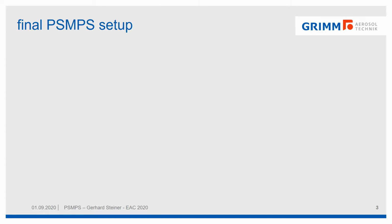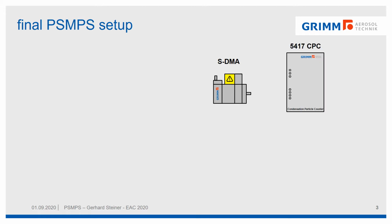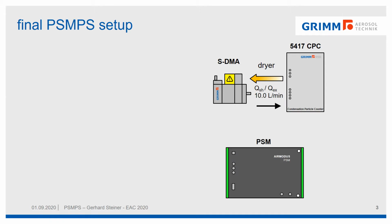The final PSMPS setup that is thought to access this size range comprises a modified GRIMM S-DMA, the short one, a new model of CPC, the 5417, with an integrated DMA controller and also an integrated sheath air supply for the DMA. Then there is the Airmodus PSM that enables us to detect those tiny particles and clusters. It draws a sample flow through the DMA of 2.5 liters a minute and passes a flow of 0.6 liters per minute to the CPC.